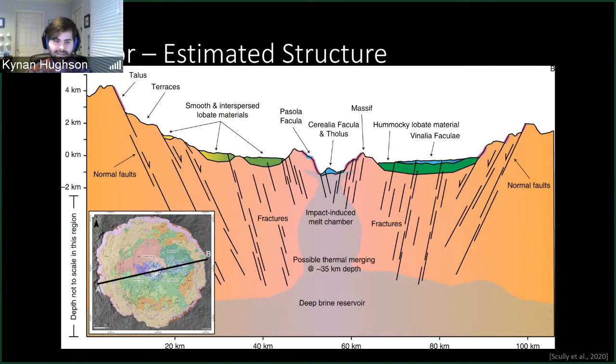So this is the interpreted cross-section of Occator crater in its current form, where we have this exaggerated vertical relief, with this complex crater with all its characteristic terraces, and a highly fractured and faulted breccia lens directly beneath it. But then we have these large, flat, smooth, plane-like deposits that are interpreted as impact melt units, these lobate materials. They range in variety and texture from smooth and interspersed to hummocky and lobate, with this deep central pit with a central dome in the middle of Cerealia Facula.